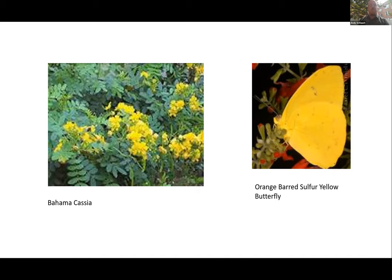Every year we see dozens upon dozens of caterpillars all over our cassia plant, and they're eating the flowers, which gives them their beautiful yellow tone when they turn into butterflies. It's been really interesting to see just how many have come off that plant. So every year we're constantly seeing this influx of butterflies.